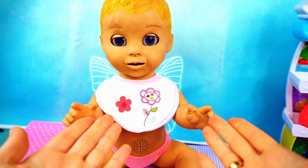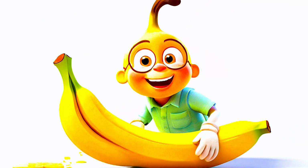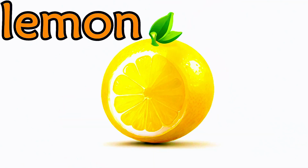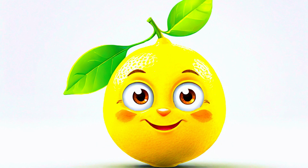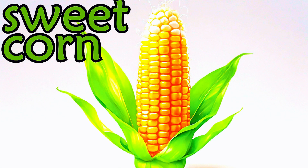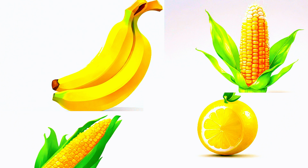Let's repeat what these fruits are called. It's banana! This is a lemon! This is sweet corn! And as you already know, the color of each fruit is yellow!